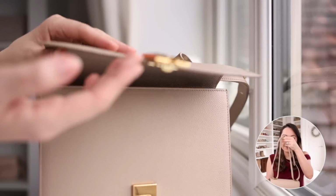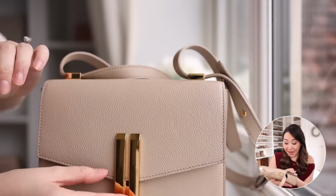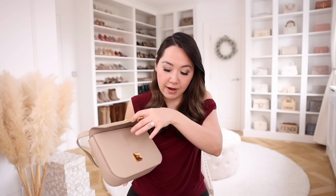I just love all the different options. The hardware is so shiny and gorgeous, it's so beautiful, and I don't actually feel like it's scratched too much either. It's just done really well. It opens with a really nice clasp right there.